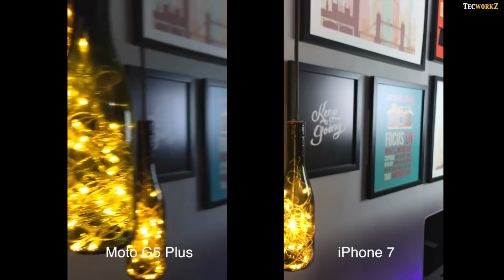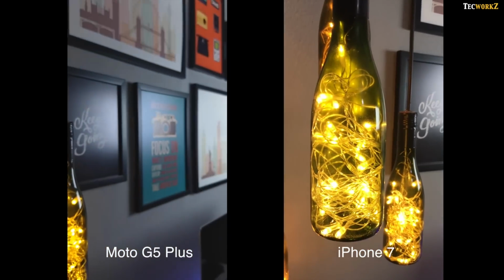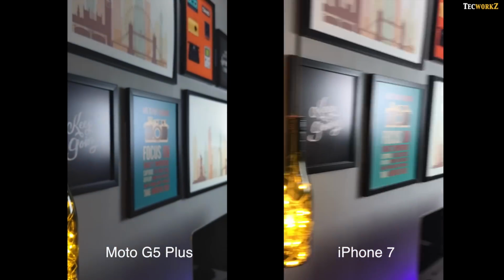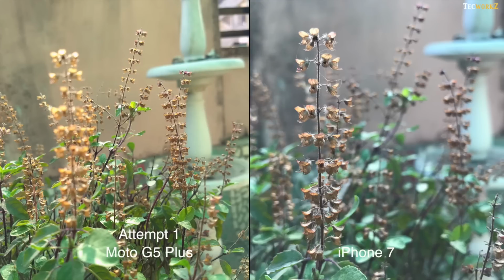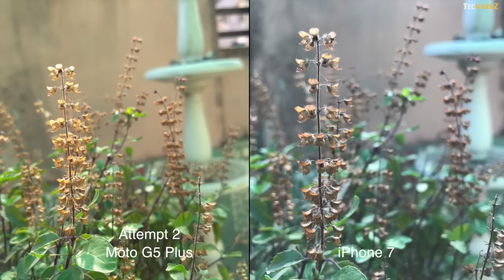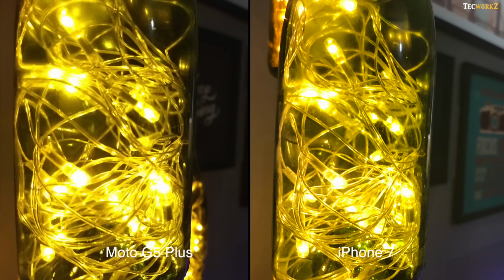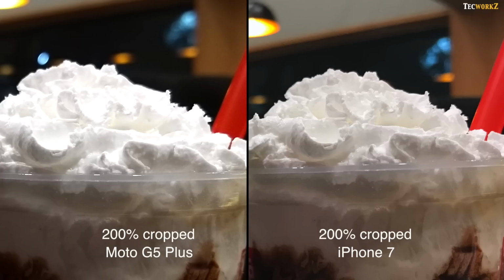Before we move on to the close-up shots, here's a quick test between the focusing speeds of both these devices. iPhone 7 latches onto the focus much faster, while the G5 Plus needs a few extra moments as it hunts for the perfect focus. So you might need a few extra attempts to take the perfect close-up shot with the G5 Plus. Thanks to the wide aperture, background is very well blurred out in the images from both these cameras. But again, the images from the iPhone are slightly more detailed and show better contrast even in low lighting situations.